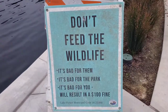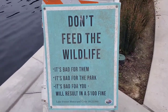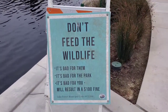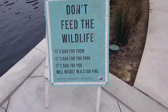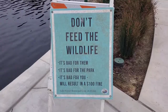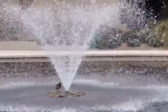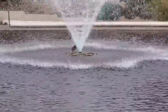For those of you fans of feeding ducks over here in Lake Forest, they will not really enjoy that. They ask us not to feed the wildlife because it's bad for them, it's bad for the park, it's bad for us, and will result in a fine. So let's try not to feed the ducks or any other animals here, because we like to feed ducks bread, and for ducks it's not really too healthy.